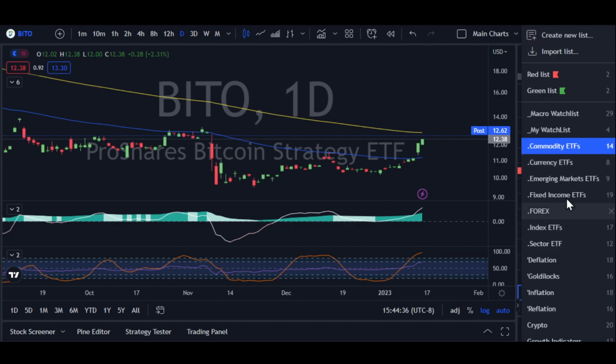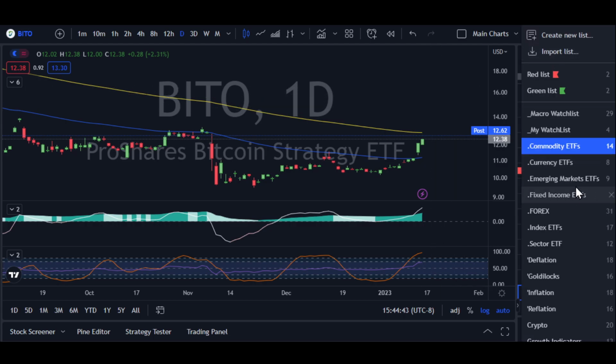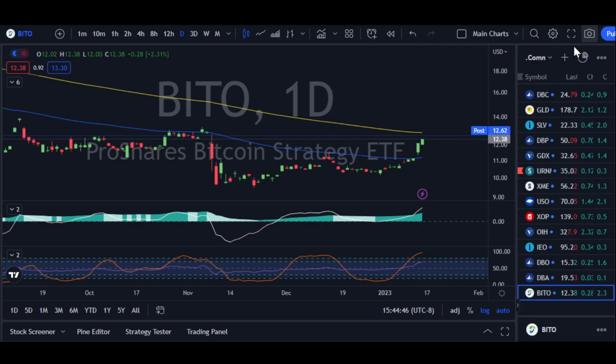And let me see if there's anything else I want to take a look at. No, we'll leave it at that for today. Maybe next week I'll go into either currency or emerging markets or fixed income. But for now, that's it.